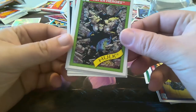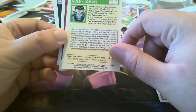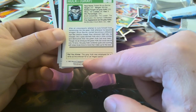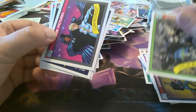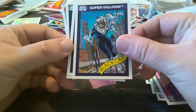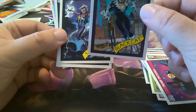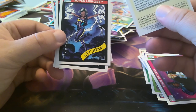The Hulk. Another Hulk. He's gray again. I don't understand this. Oh, wait. They actually specify that he's gray. The Grey Hulk was employed for a while as an enforcer for a Las Vegas casino. That's interesting. Cloak and Dagger. Black Cat. She's a suit. Yeah, she's a villain. That's weird, because I thought she was Spider-Man's friend. Felicia Hardy.